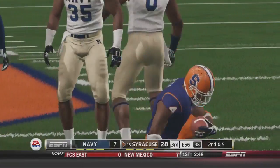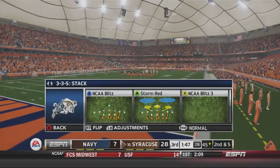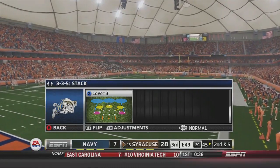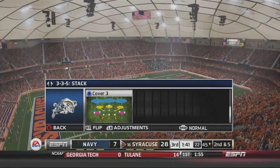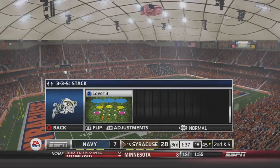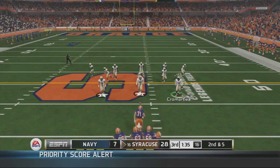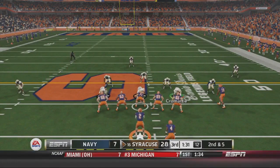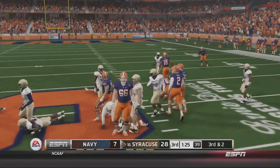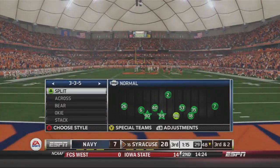Syracuse with a 5-yard reception, second and 5 on the 45-yard line. Second and 5 here. Ball on the 45-yard line. He gets out to about the 48-yard line. Cute. Running back tries to run up the middle. About a 3-yard gain. Third and 2 on the 48.